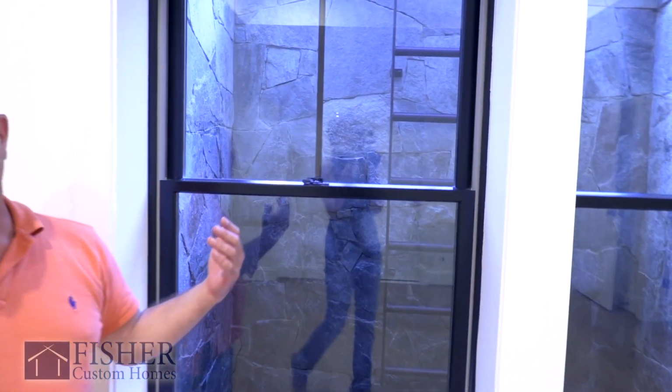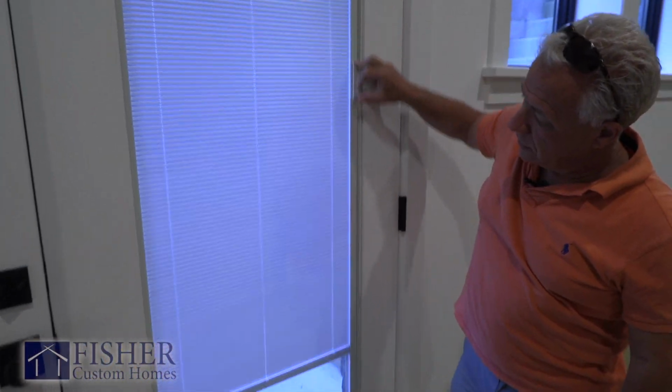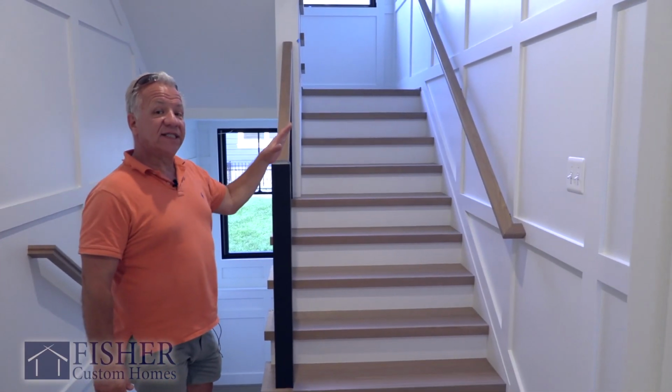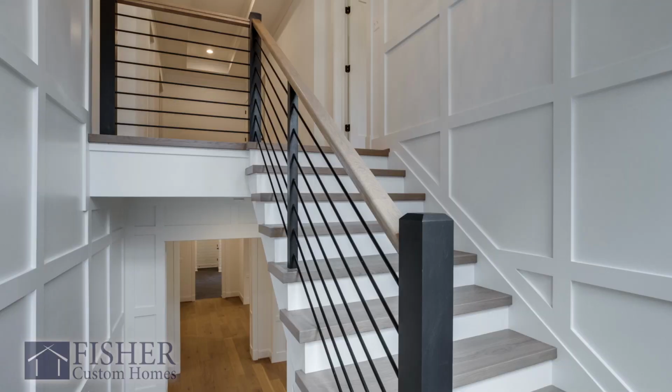We like to put twin windows in here just because it gives that much more light and really keeps it from feeling like a basement space. The blinds can be lifted all the way up or open and closed. You don't have to put anything on the outside of the door, which is messy when you go to open and close it.